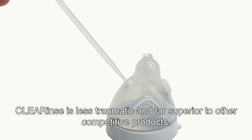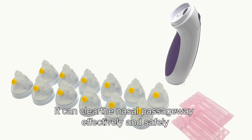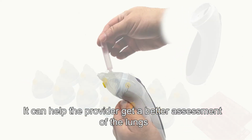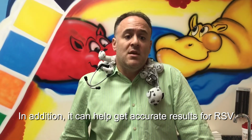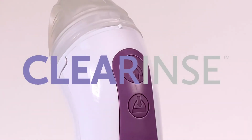CLEARinse is less traumatic and far superior to other competitive products. It can clear the nasal passageways effectively and safely. It can help the provider get a better assessment of the lungs once the upper airway congestion is cleared. In addition, it can help get accurate results for RSV, influenza, and other respiratory viruses being tested.